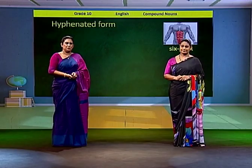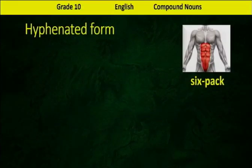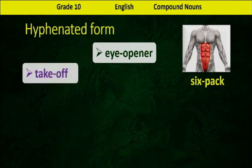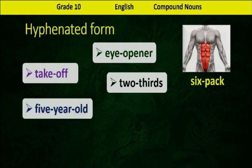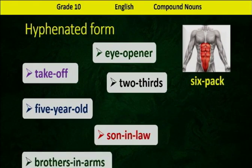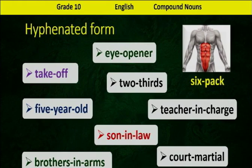Right. Now the second type, children. Hyphenated form. Right. You can see the picture there, six-packs. Okay. Right. What are the other words you can think that are combined with hyphens? There may be sometimes two words or three words even. You can remember that flower that we use there, forget-me-nots. Forget-me-not. Yes. Eye-opener. Take-off. Five-year-old. Here you can see three words there, and there are two combined with hyphens. Two hyphens. Son-in-law. Brothers-in-arms. That is in the forces you use this. Teacher-in-charge. There are a lot of teachers-in-charge in your school. Court-martial is related to courts, something related to court of law.